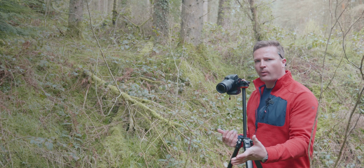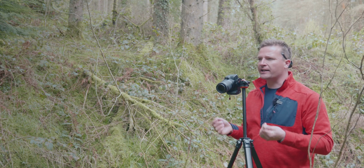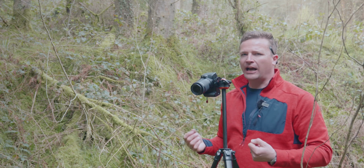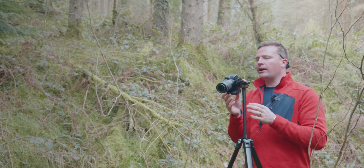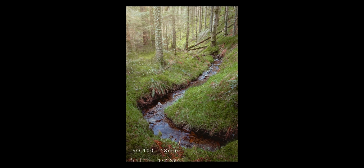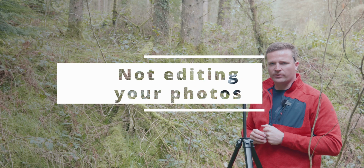But what I'm having to do is quite a wide scene. Now, because I've got a crop sensor camera, I shouldn't need to focus stack this. I'm taking different focus points just in case, front, back, and middle, but I doubt I'll need to focus stack it. But one thing I almost certainly will be doing is editing that photo. And that's the final mistake, and probably a bit of a controversial mistake to bring up, is not editing your photos.